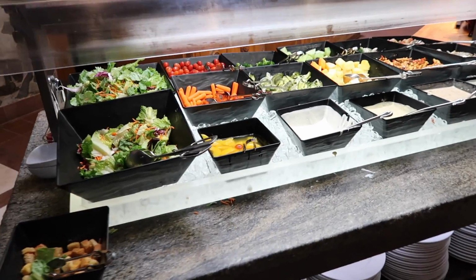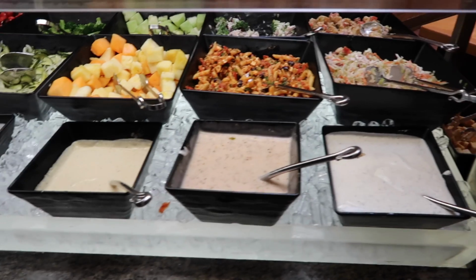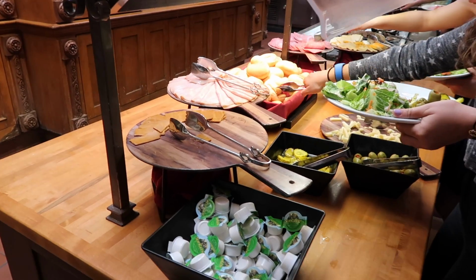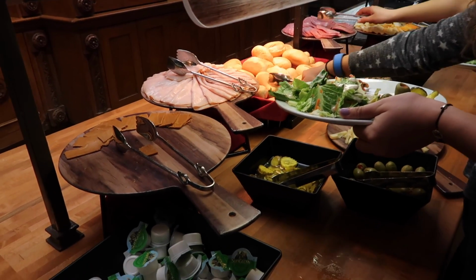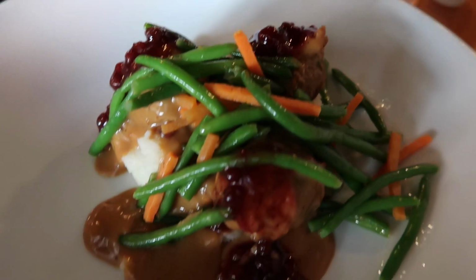The Akershus option is that the starter is served as a buffet. We're talking about lunch here because we went for lunch. We went up and helped ourselves to salads and cheese and ham, bread, all that kind of stuff. And then your main and your dessert were picked from the menu. I had the Norwegian meatballs, which were really good. So it's a really good option.